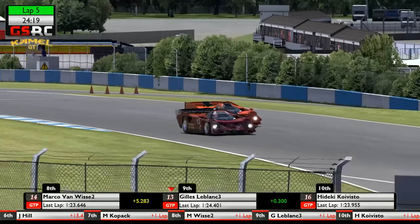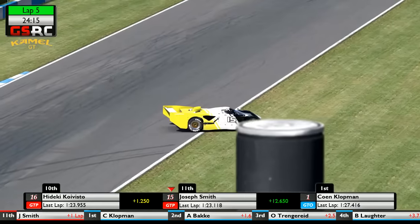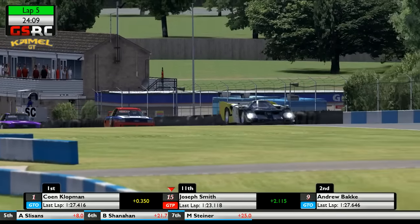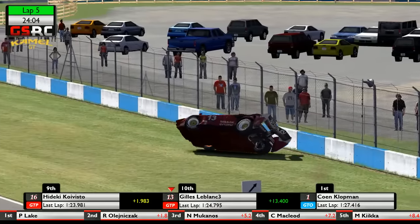You saw right there those turbos, especially when you get them down in first gear and you go to get back on the gas. It is really tough. You have to treat that gas pedal like an eggshell. And you saw Gilles LeBlanc almost loop the car. Oh, he gets turned. Gilles LeBlanc just got turned by Hideki.